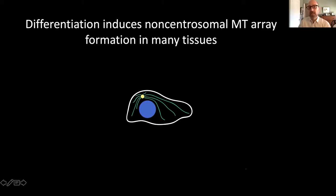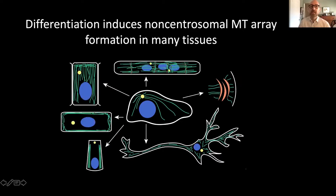But the textbook diagram that everyone has for microtubules is this diagram right here, where you have a strong microtubule organizing center or centrosome, and you get these radial arrays of microtubules that emanate from that point. But again, in differentiated epithelia and muscle and neurons, etc., these microtubules reorganize into cell type specific arrays, and they do specific jobs. And I will say that in very few cases, neurons being a great exception, do we have a really good sense of what the microtubules are doing in these differentiated arrays.